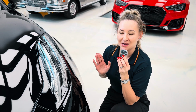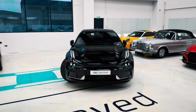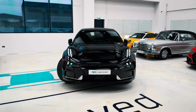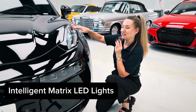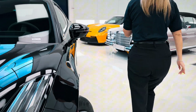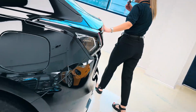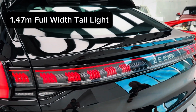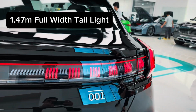When I've been learning about these cars, I've heard more than once that they're described as looking a bit like frogs, and I do tend to agree, and that's down to these LED intelligent matrix lights. Moving to the back though, you also have this impressive light across the back, which is 1.47 meters long and looks quite nice when the car lights are on.